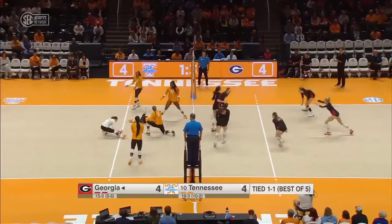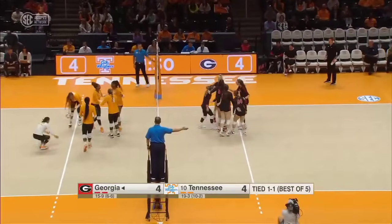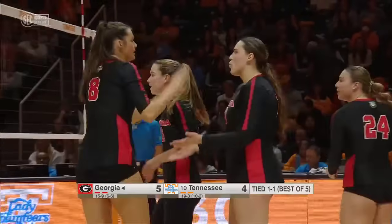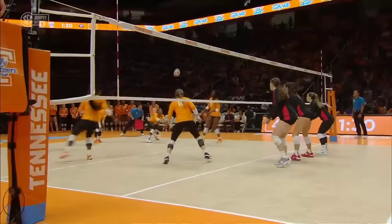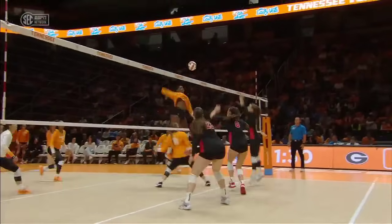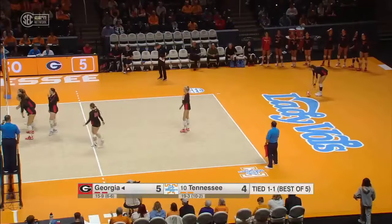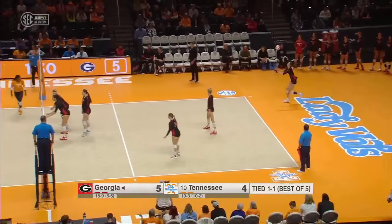Granberry in the middle. That's blocked back. Georgia haven't had a lot of those in this match. Just their second. The middle wins that battle. Absolutely. You're seeing Caroline Kerr spread the ball evenly, but right there you'll see Georgia's middle blocker was ready for it, along with their setter Brower.